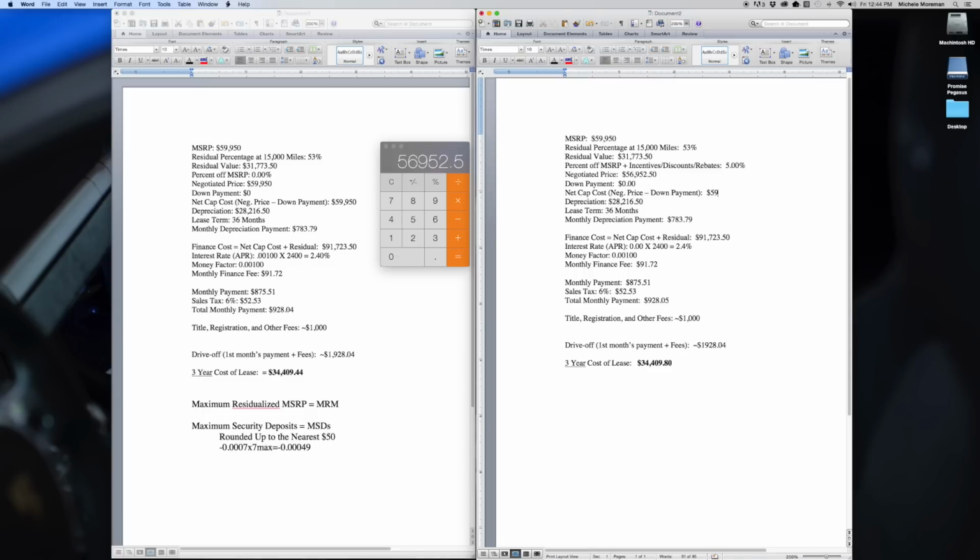So my negotiated, or my net cap cost, is $56,952.50. So my depreciation changes. My residual value doesn't change, because I don't do a residual percentage off of the net cap cost. I calculate the residual value off of MSRP. So my 56,952 minus my residual value, 31,773.50, equals 25,179. So this is why it's so important to negotiate.